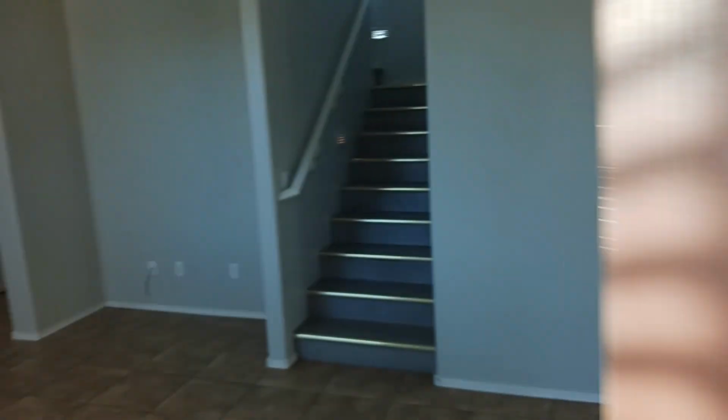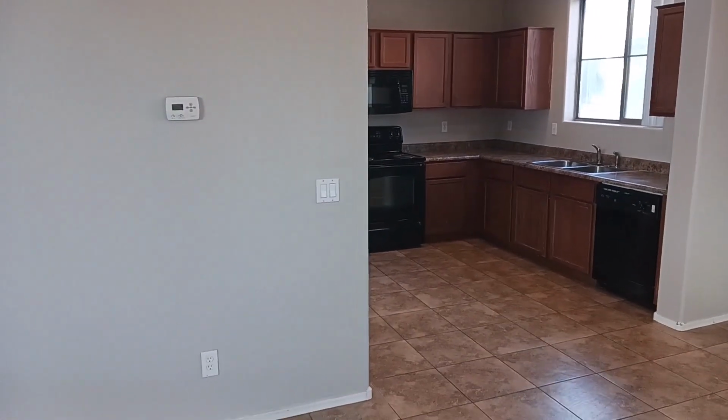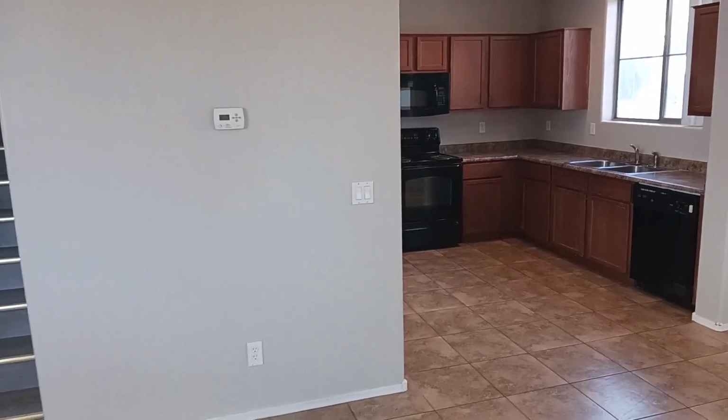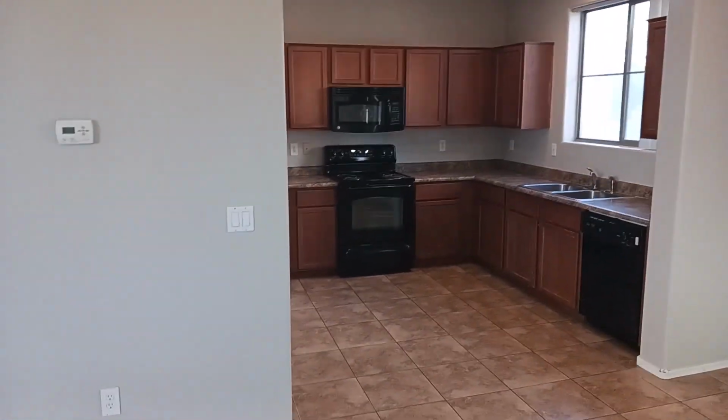One thing I do want to point out is just the location of this property is fantastic. You're in a nice, quiet neighborhood, but you're also a 5-10 minute drive from the main heart of Avondale, which, if you're from Arizona, that's a booming area. So, this is a fantastic place to be in.